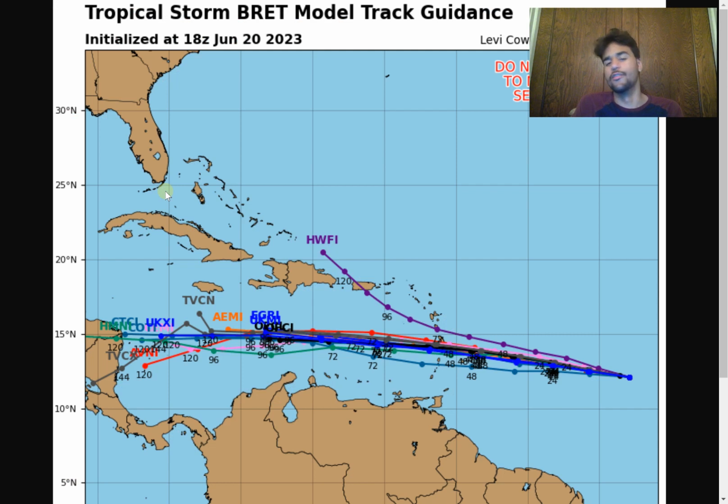Here are what the ensemble members are stating at this time, and we do see a vast majority of them want to take this due west. We do have this one ensemble member wanting to take a landfall towards Puerto Rico, but that ensemble member is considered an anomaly. So we should take where the ensemble members are taking this storm as the most likely scenario.